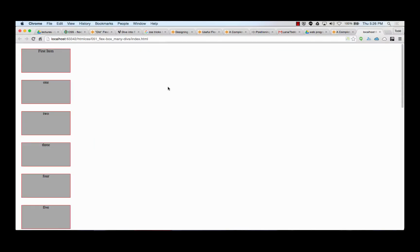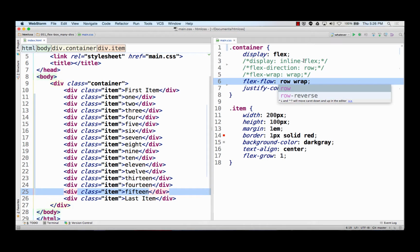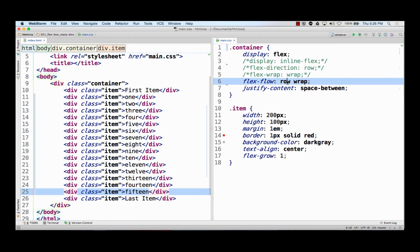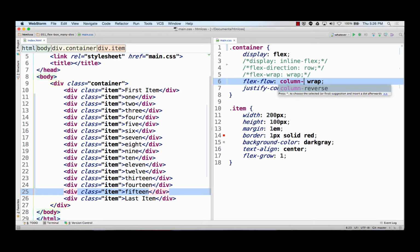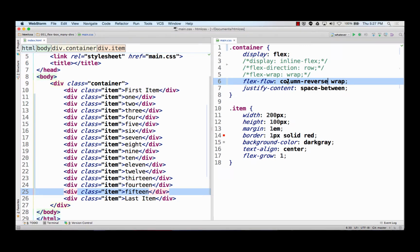Column. I went from row to column. How about column reverse? Last item's on top. How about row reverse?